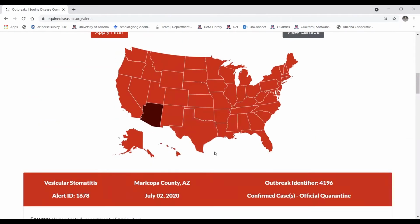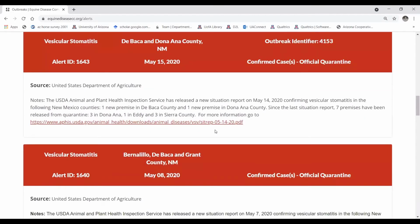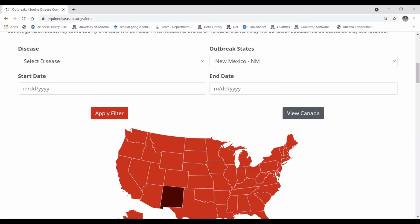And then another thing, what if I wanted to go to a show in New Mexico? Well, I can just click on New Mexico and say, oh my goodness, they've had quite a bit of vesicular stomatitis as well. So those are some key things that I can find out ahead of time before I ever put my horse in the trailer. But what happens if I don't even know what vesicular stomatitis is? Chelsea, where would you go?